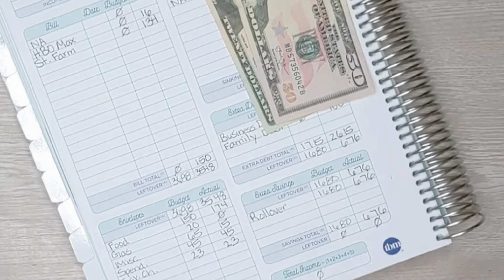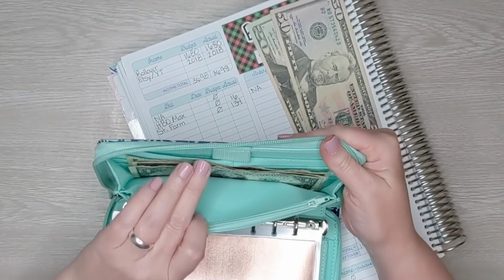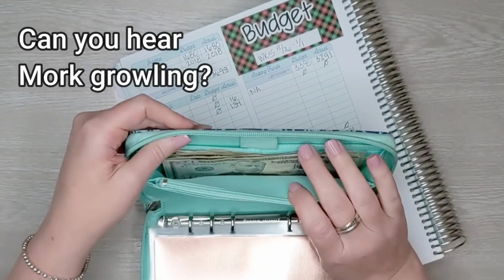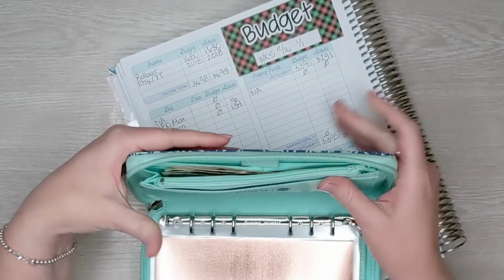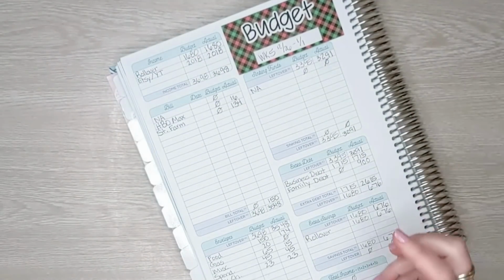So whenever I have money that needs to go into the bank, I stick it in my wallet back here. So there's a few dollars that need to go into the bank. And once a week, I go to the bank to withdraw for my take-home pay, and then I will deposit this money at that time. So I always deposit the same day I do a withdrawal.